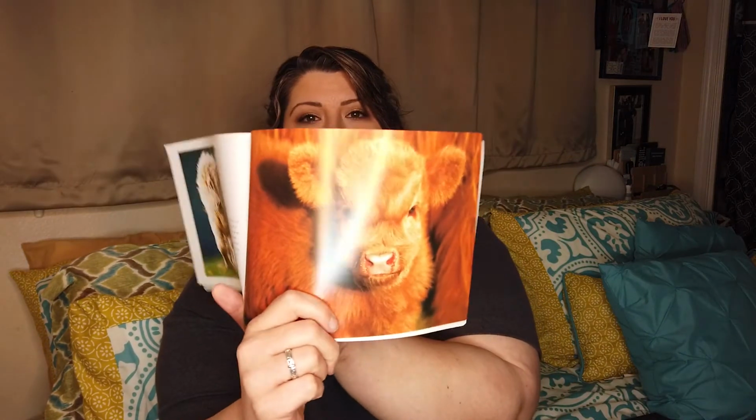Look at that face. Anyway, I can show you the whole book. I guess I already have. But there's a lot of information in it because that's what Weebox does really well. They pack a lot of information in these books, no matter how big or small they are. And I really like that.